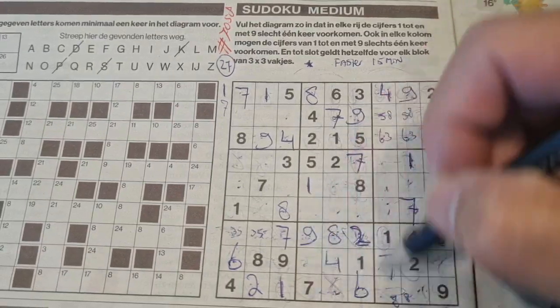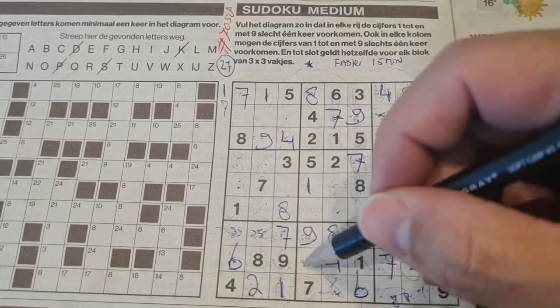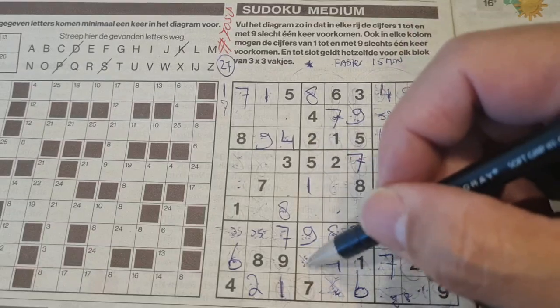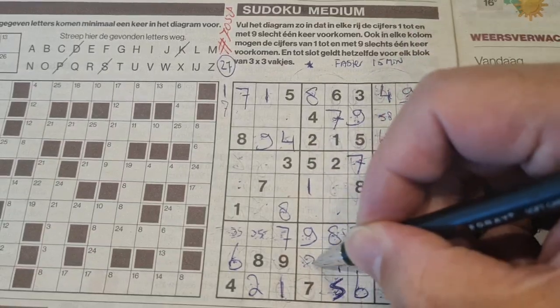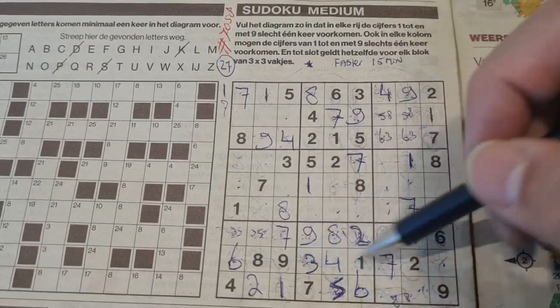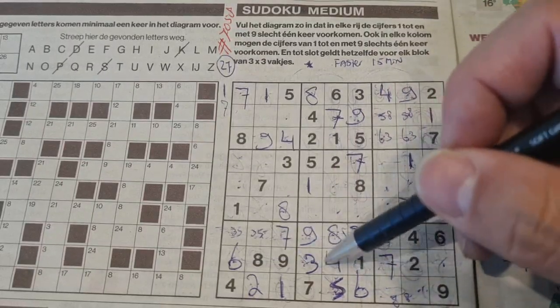Two missing numbers in this big square for numbers: the 1, the 2, the 3 is missing, the 4, and the 5 is missing. 3 and the 5, 3 and the 5. We have a 5 in this column, no 5 there. 5 should be here and the 3 goes there. So one digit left in this row.